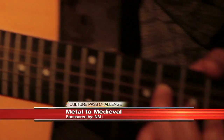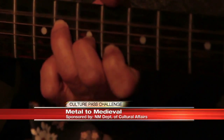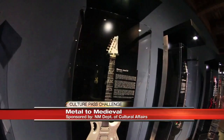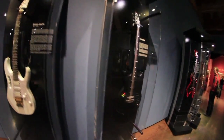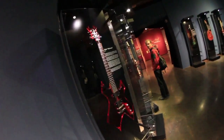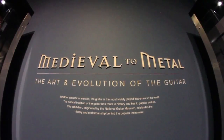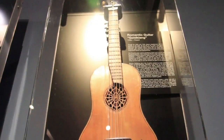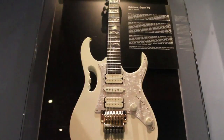The guitar is arguably the single most enduring icon in American musical history. More guitars are produced each year than any other musical instrument combined. And the New Mexico Museum of Art is celebrating its rich and diverse history in cooperation with the National Guitar Museum. Medieval to Metal highlights the long history of this instrument from medieval times to modern day.